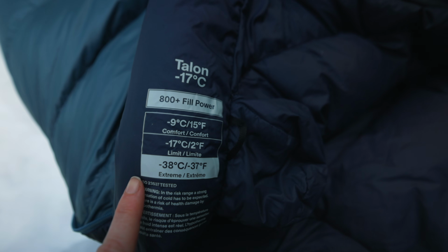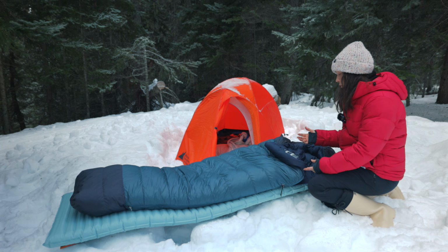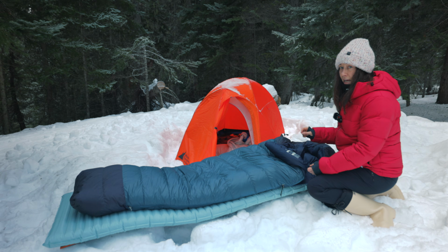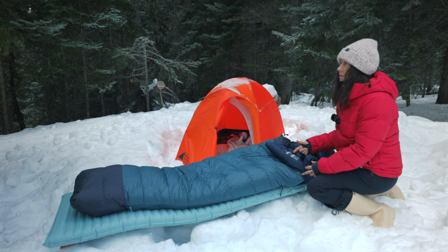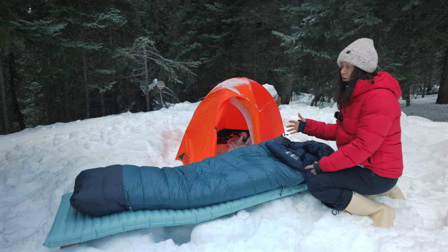Then you have the extreme rating. This one is -38 degrees Celsius. That is a temperature where you will most likely stay alive, but you could have health damage due to hypothermia. So when you're buying a bag, you always want to look at the ratings. If it's advertised at -17, which is the limit here, if you're going out in -17, you're probably going to want something a lot warmer, like double that, so you have a bit of a buffer.